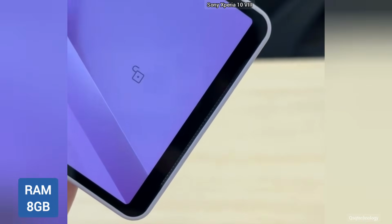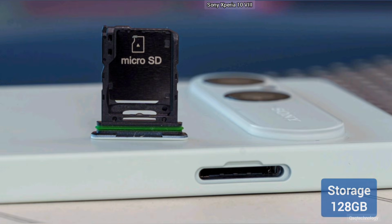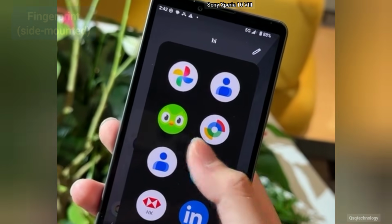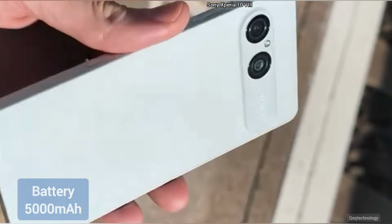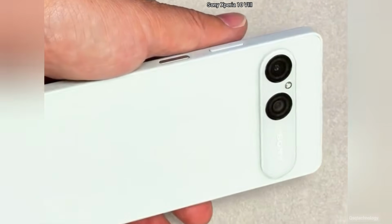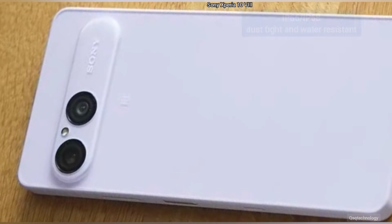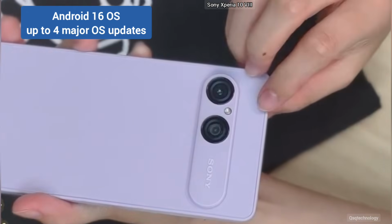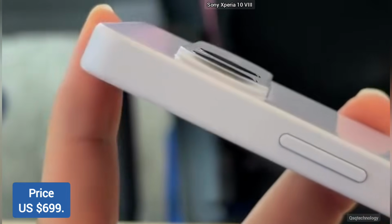RAM will be 8 GB and internal memory will be 128 GB with microSD card support. There will be a side-mounted fingerprint reader. The Sony Xperia 10 Mark 8 battery will be 5000 mAh with fast charging support. There will be IP65 and IP68 dust and water resistance. It runs on the Android 16 operating system with up to 4 major OS updates. The price is about $699 US.